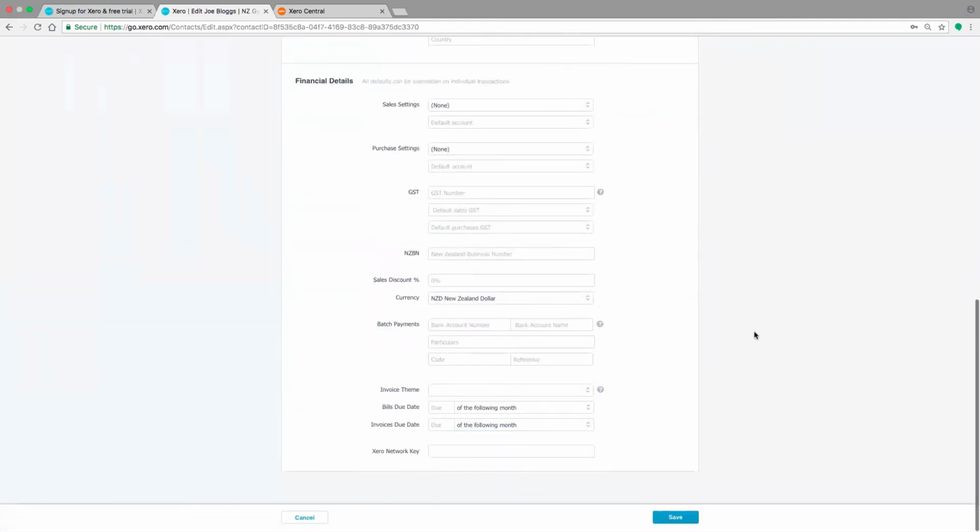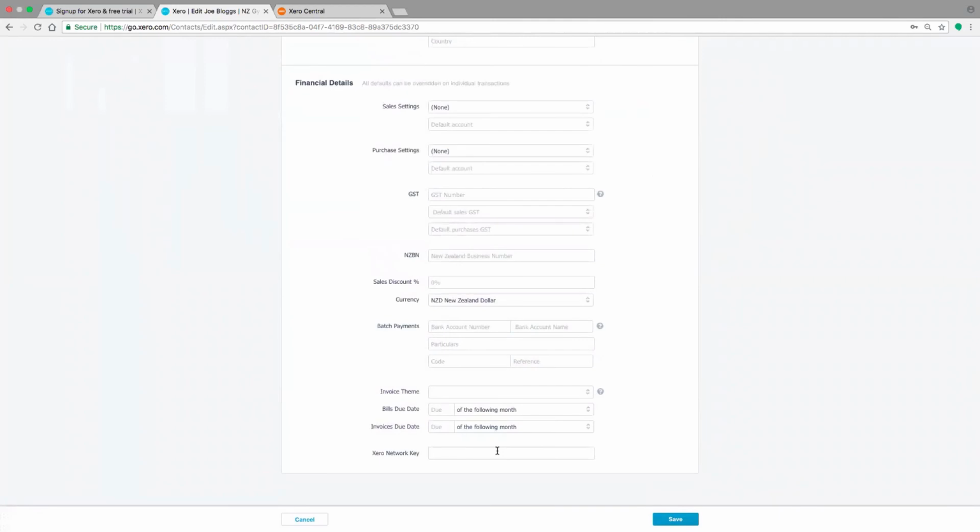Scroll down to the very bottom and you will see there is a field here called Xero Network Key, which you would paste their network key into. Once you have entered their network key and they have done the same for you, you are connected on the Xero to Xero network. If a supplier you were connected with were to bill you for goods or services by raising a sales invoice in their Xero organisation, a draft bill would automatically be raised in your Xero organisation. You would simply just have to complete any missing details like the account code, for example, and then approve for payment.